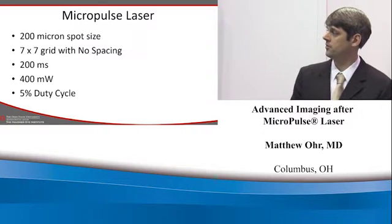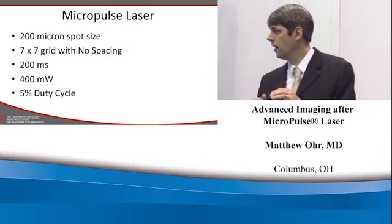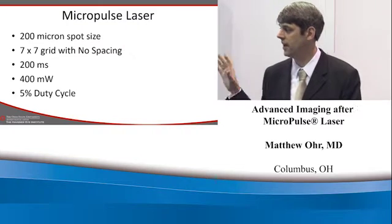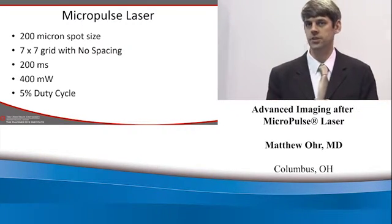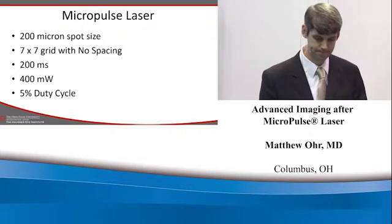200 micron spot size, a 7x7 grid with no spacing, a 200 microsecond duration with 400 milliwatts, and a 5% duty cycle. And the reason that I like this particular setting is it's never been shown to cause any damage in any patients. So it's a very, very conservative treatment.